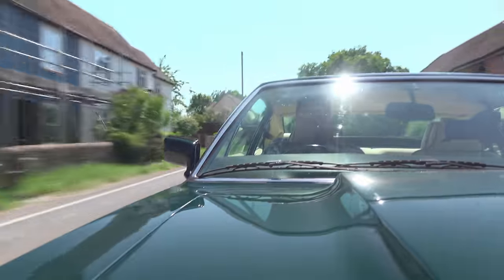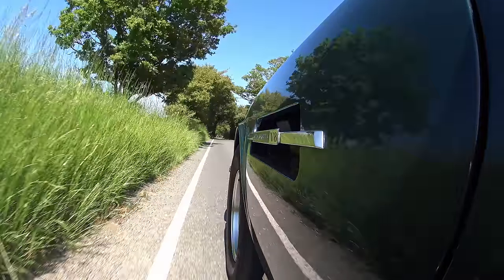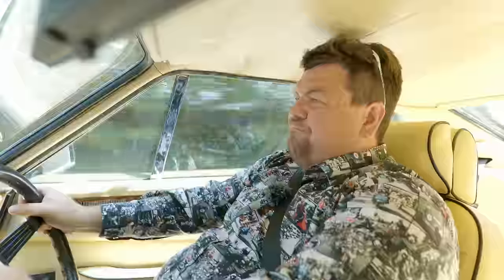The car, of course, doesn't have ABS, traction or stability control or anything of the sort, but I do feel relatively confident driving it.